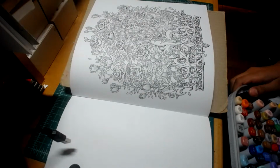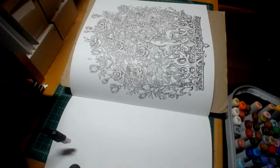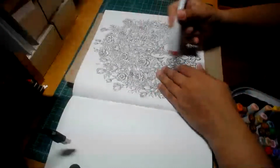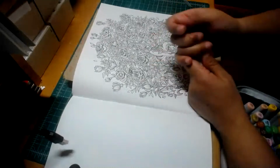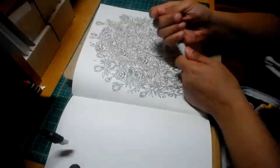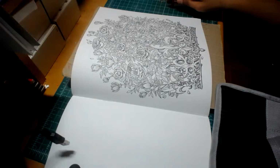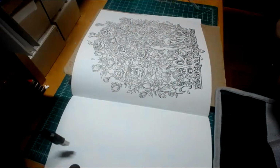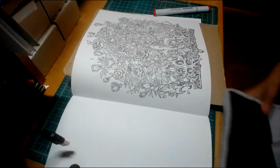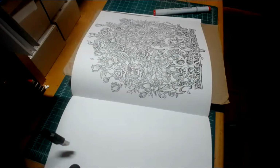Let's see what color we shall use today. Let's use cadmium red. So hello to the 4 people in the stream. I hope you're all enjoying this. Let's get out the refill.